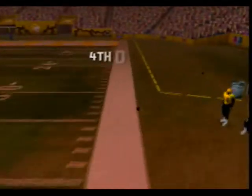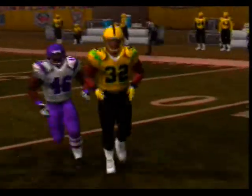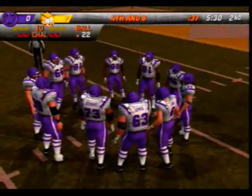Long throw. This one falls incomplete. He slung it downfield looking for the big play. He just had too much arm on it. Santiago was his intended target.